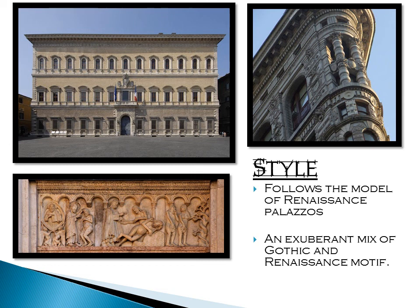The style of the Flatiron Building is a neoclassical structure in Beaux-Arts style, which refers to the École des Beaux-Arts in Paris, incorporating Renaissance elements. The Flatiron Building follows the models of Renaissance palazzos because it has balanced proportions. The Flatiron is reflecting an exuberant mix of Gothic and Renaissance motifs.